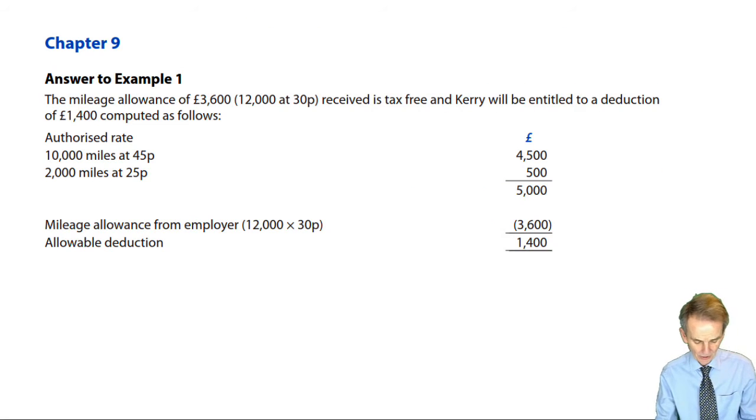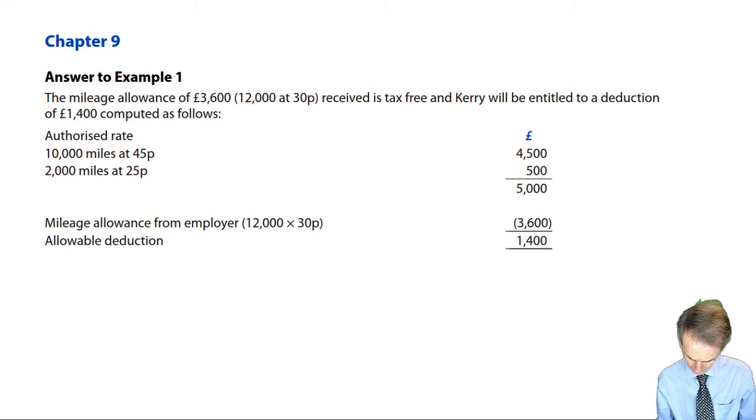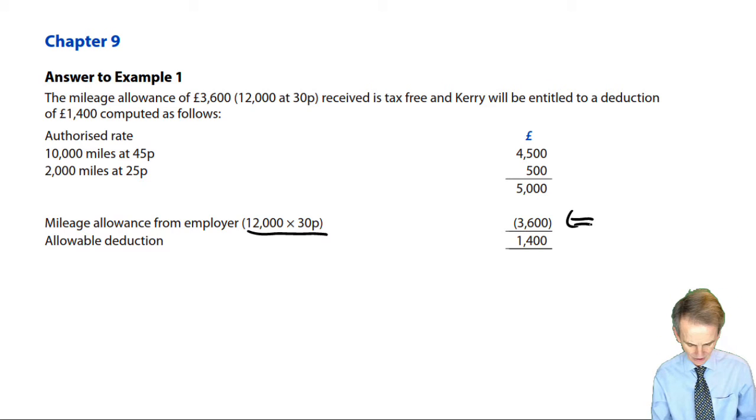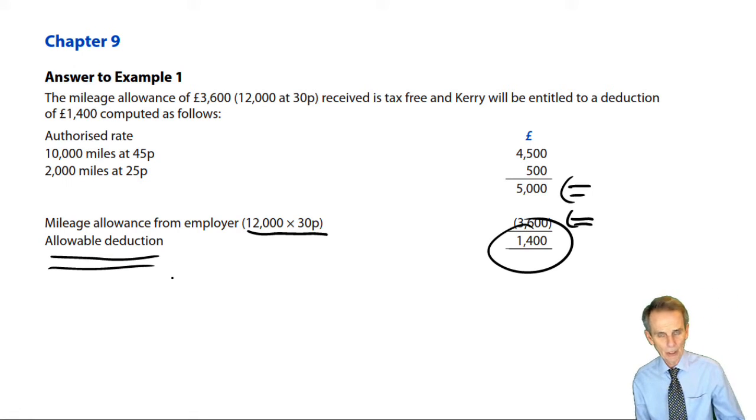Okay, well, having a look at the answer there, hopefully there was nothing that gave you any great problems. The mileage allowance that was paid by the employer for all 12,000 miles was 30p, so you were reimbursed with £3,600. The approved rate would have been, as we said, for the first 10,000 miles at the higher rate of 45p, and thereafter at 25 pence per mile. That little lot comes to £5,000. So you've been reimbursed less than the approved mileage rates. So as the question intimated, there will be an allowable deduction.